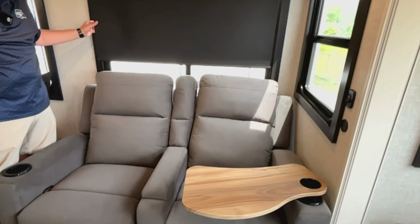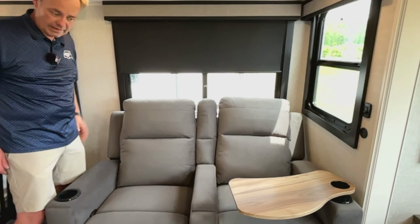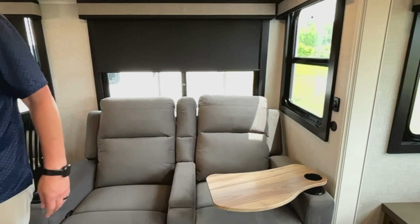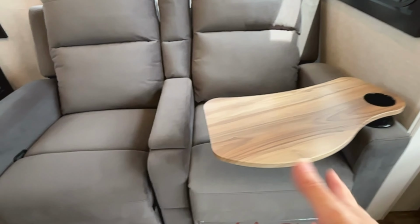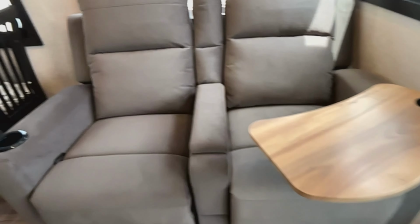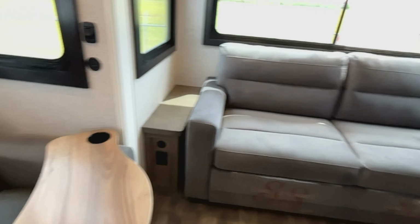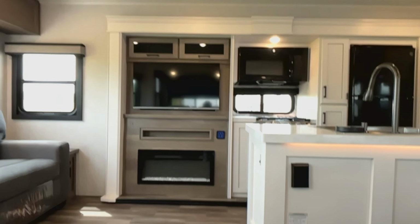On your front slide out is going to be your theater seat. Man, these windows. Yeah, big windows, and blackout shades on all of them. Again, you got this neat little desk area that just slides down into your cup holder. It'll come out if you don't need it. Got some storage here to put your remotes. Then let me turn around here. Oh, goodness. Oh, this is comfortable.